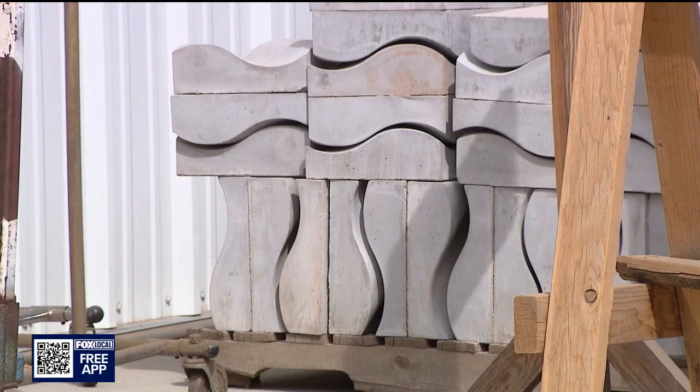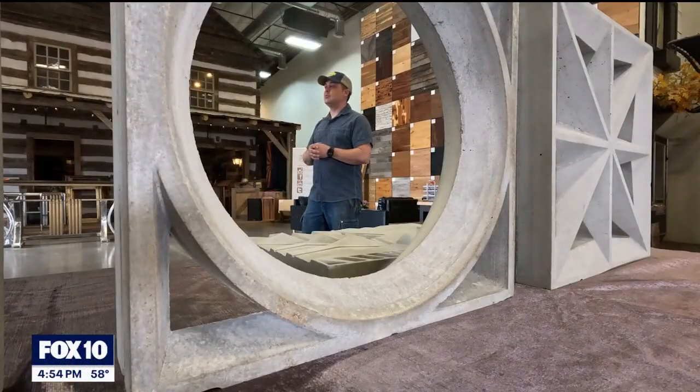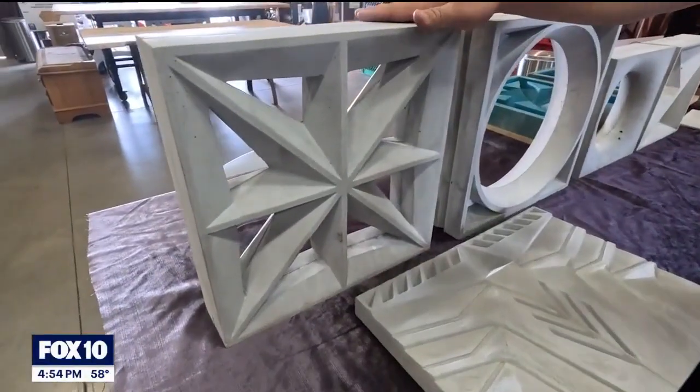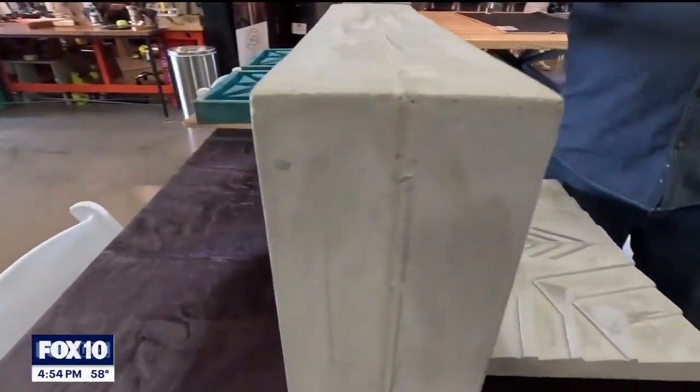Sometimes it's drawing from inspiration from other architects, and then sometimes, you know, you're just laying awake at night thinking, ooh, how could I make something a little cooler and different? This is two-sided, so that the three-dimensional pattern is on both sides.